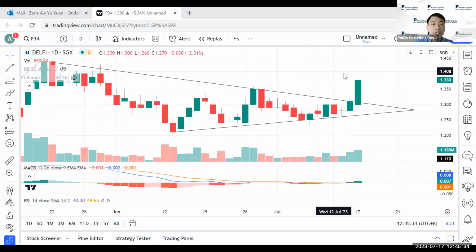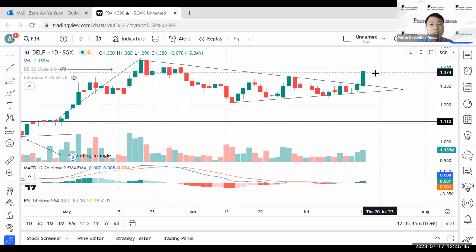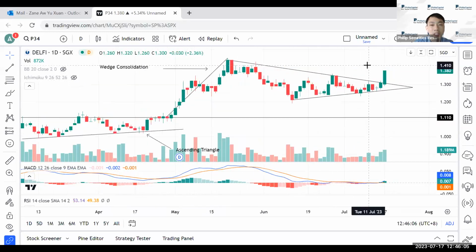And for Delphi, okay, it managed to break out today. As I covered just now in my slide, consolidation breakout. First level of resistance in the very short term could be around 130 to 135, this swing high as well as the previous support that was broken down. If you do clear this, the next resistance could be around 144, this swing high. Then hopefully you can see 165. That's the projected target.